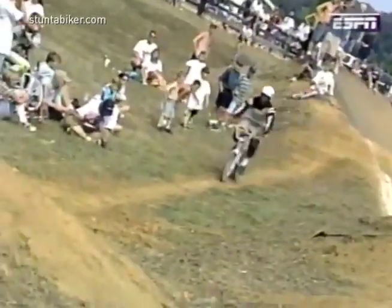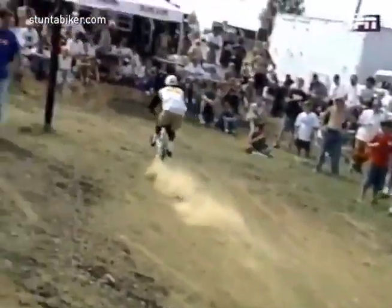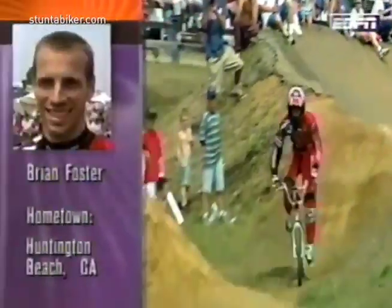With the competitors being judged on 3 of their 4 jumps, Sean Butler was able to throw out that last jump. He had 3 outstanding ones prior to that.